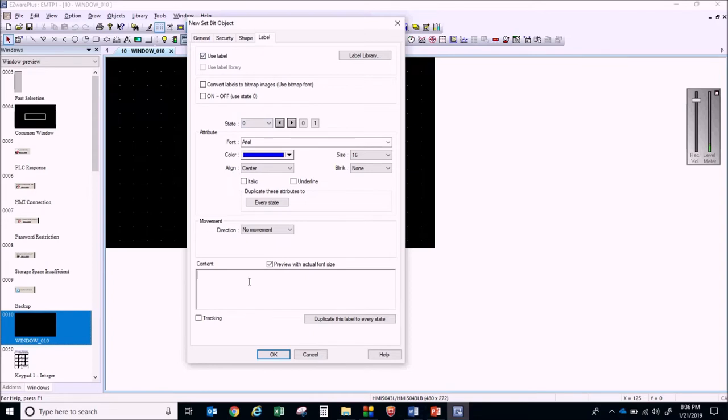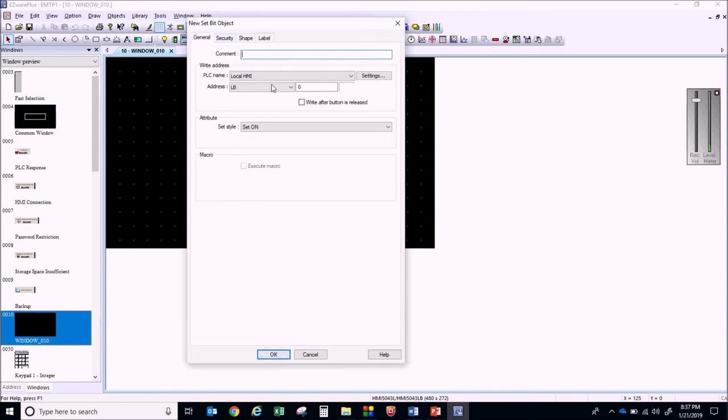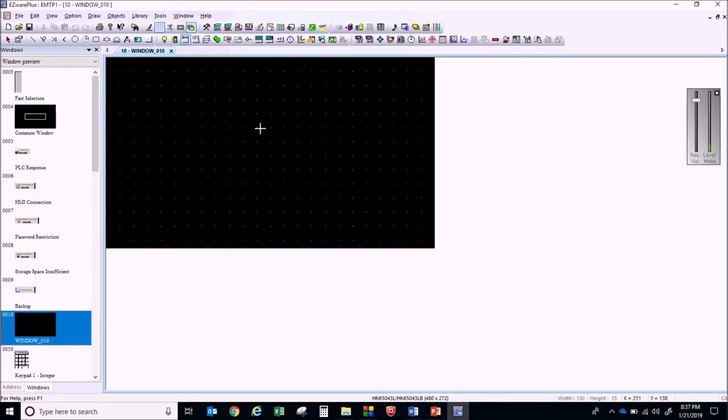Maybe I'll say motor on. You can change the font color, you can change the font size, you can do all kinds of stuff. But when you hit OK, it's going to set the bit LB0 to on. So I'm going to hit OK. It brings it up as a ghost image, and I can go ahead and place that somewhere on the screen.